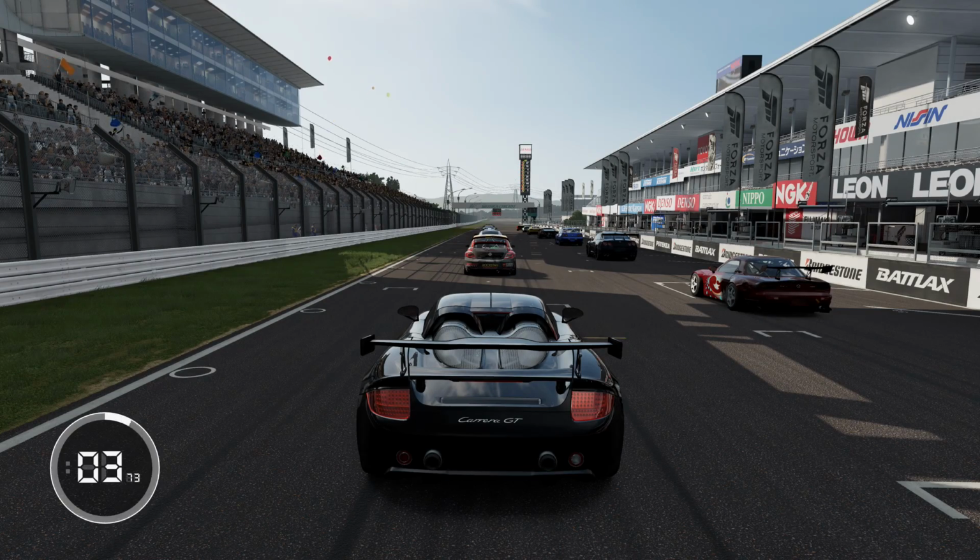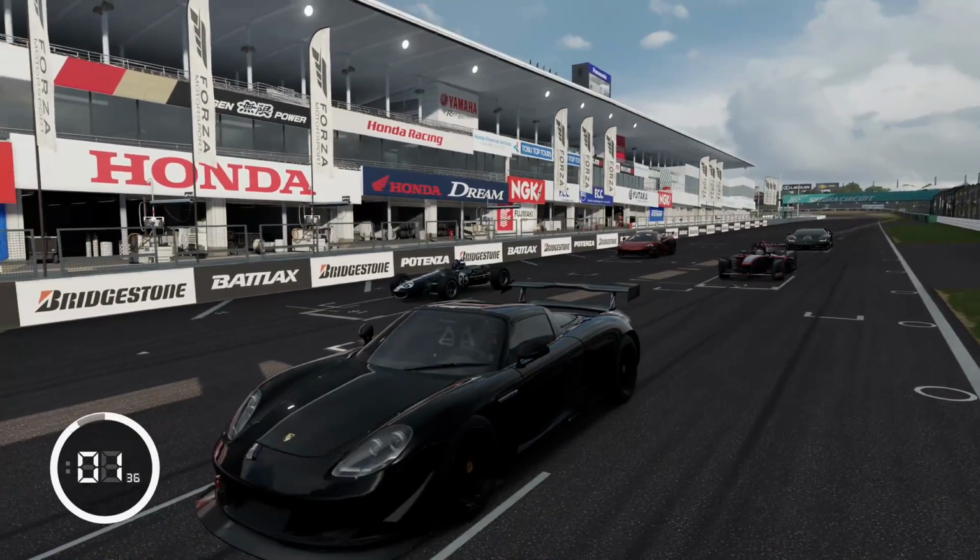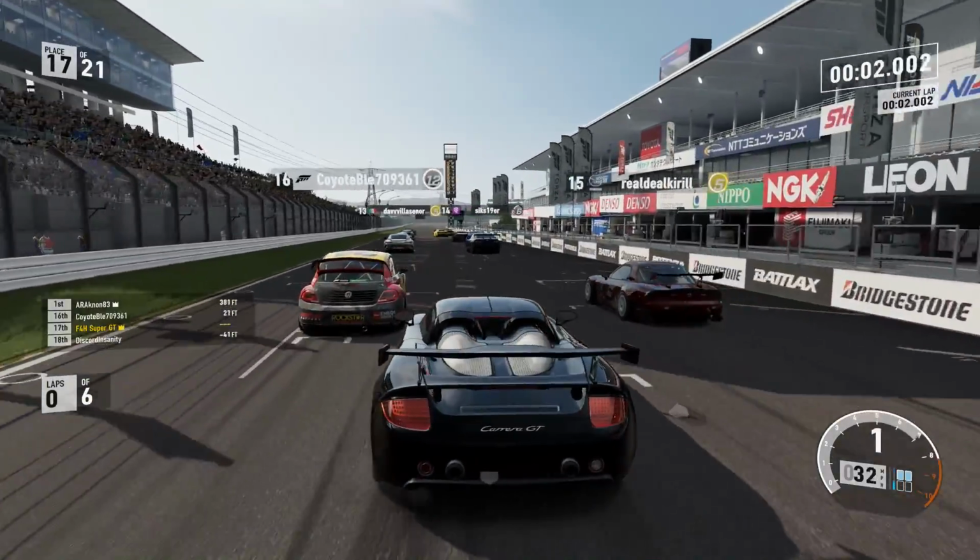We're going to come to the final race here at Suzuka, towards the back of the grid this time, so a bit different. 17th.